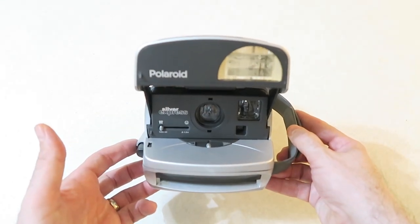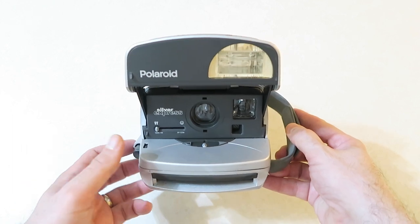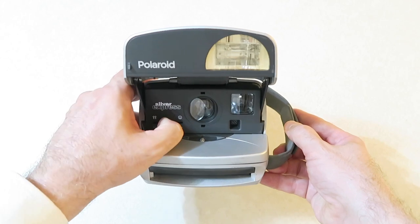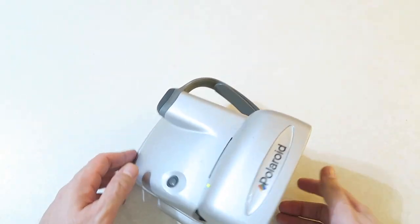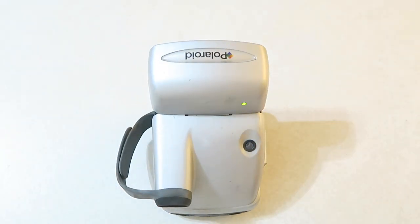This one takes just the plain old regular 600 integral film. Looks like it's got some close focusing ability here by sliding that little lens over. And this one I actually realized already has film in it. This is film from way long time ago, originally made by Polaroid. And it looks like the window in here says number 5.